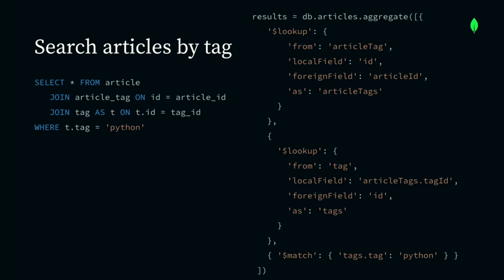So it's looking up the articles collection, and then looking up from that the article tag collection, and then also looking up the tag, and then at the bottom there, matching that the tag matches Python at the end there. And this is not going to be as fast on MongoDB as it is on Postgres. It is not optimized for that kind of join in the way that a relational database is built around the concept of joining tables together and is very, very optimized for that use case.